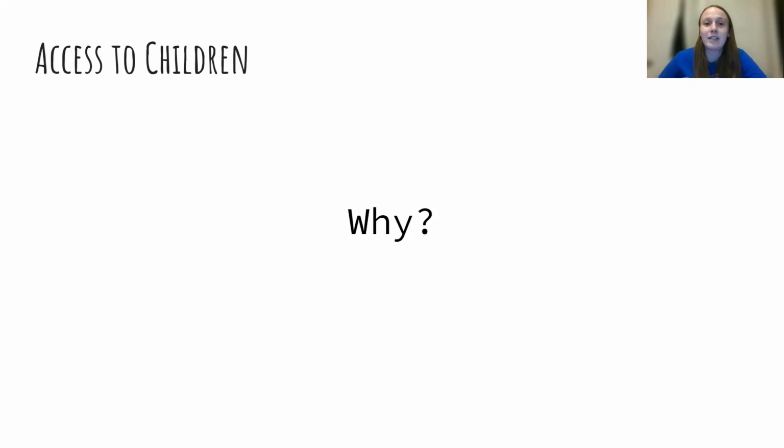So if a parent is able to come in at any point in time and check up on their kids, it increases the likelihood that those situations won't ever happen. It puts more responsibility on the caregivers to make sure that we are treating these kids nicely and fairly, while still teaching them how to be human beings. But it does put responsibility on both sides.